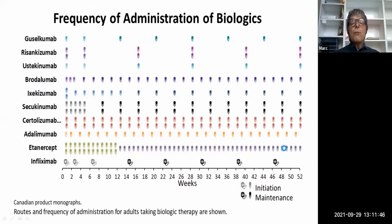Just to remind you of the frequency of administration of biological agents. Actually, there's two drugs missing here. Tildrakizumab is not in this chart because when I prepared that slide, it was not yet approved in Canada. But tildrakizumab will have the same frequency as ustekinumab and risankizumab. And the other one which is not here is the new anti-IL-17, bimekizumab. This one is given every 4 weeks for the first 16 weeks and every 8 weeks thereafter. So this is just for your reference, and you see the number of needles that are required for different medications. This actually may be useful in your practice.